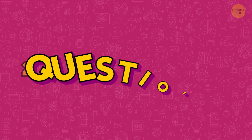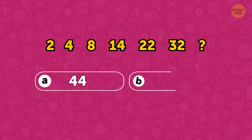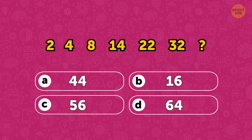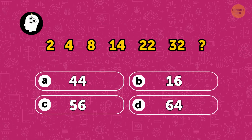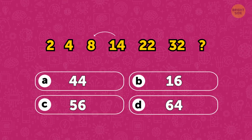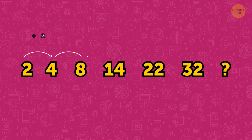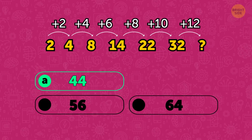Question 2. Take a look at this sequence. What number comes next? A. 44. B. 16. C. 56. D. 64. In this sequence, each number is greater than the previous one. It means that the number you're looking for also needs to be greater than 32. So the sequence goes like this. And the correct answer is 44.